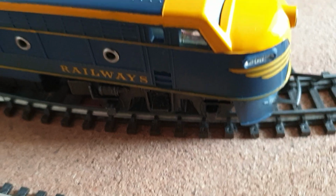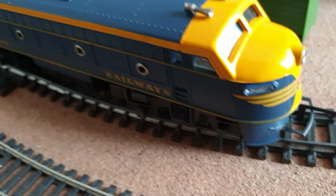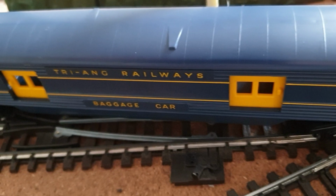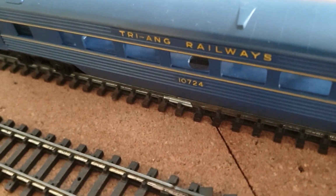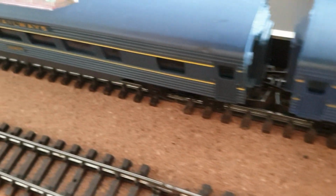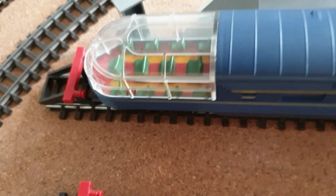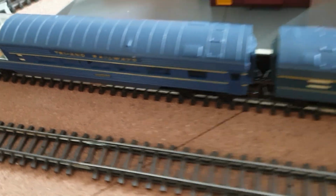Wouldn't say it's fresh out of the box, but it's one of the best ones I've seen. Also these carriages, actually. Yeah, I mean, all the printing is in good condition on these. There's no seats in these early ones, although I think you could buy the seats separately. It's got them in the Vista Dome and in the nice little observation car there. So let's get him going.